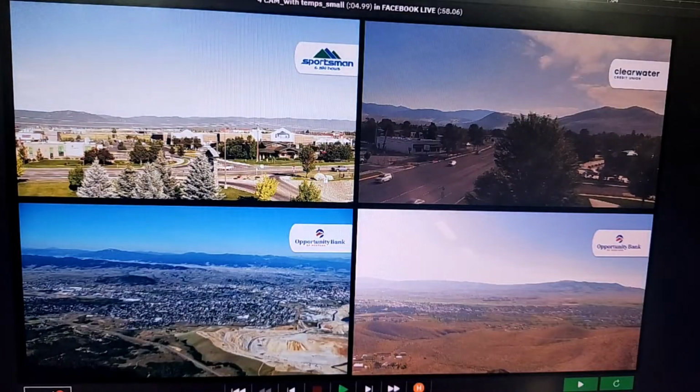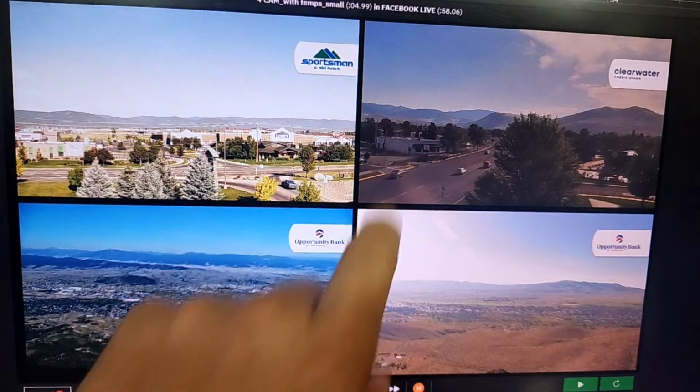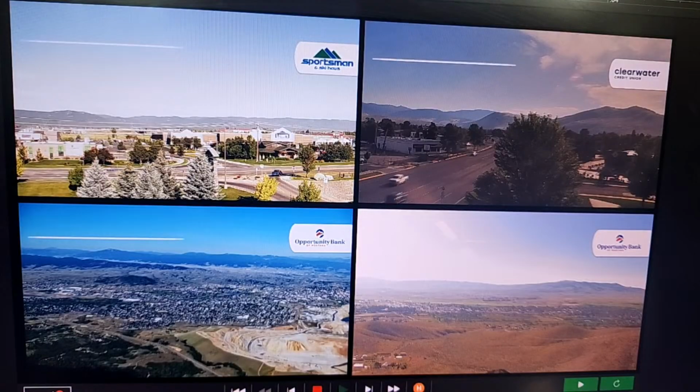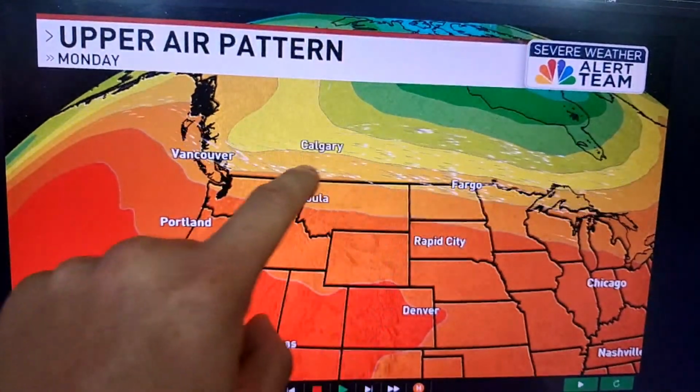Now, we've got a ridge of high pressure that's pushing off to the east. We're more in a zonal flow pattern right now, and this is what's helping to keep things overall pretty quiet this morning. We're seeing ample sunshine, just a few clouds from our Missoula camera. Those were a little bit more full about an hour or so ago, but right now we've got those temperatures in the 50s and 60s, so we've seen those warm up pretty nicely. We're at 65 in Kalispell, 66 Missoula, 67 in Dillon, and 58 in Butte. It's going to be a warm day across the region, thanks to this zonal flow, maybe the little bit of that ridge still hanging on right now.